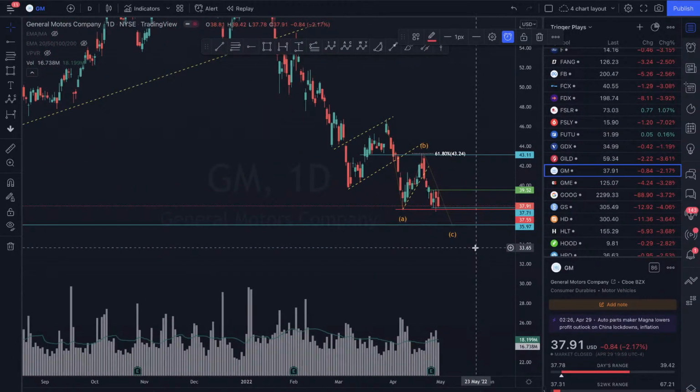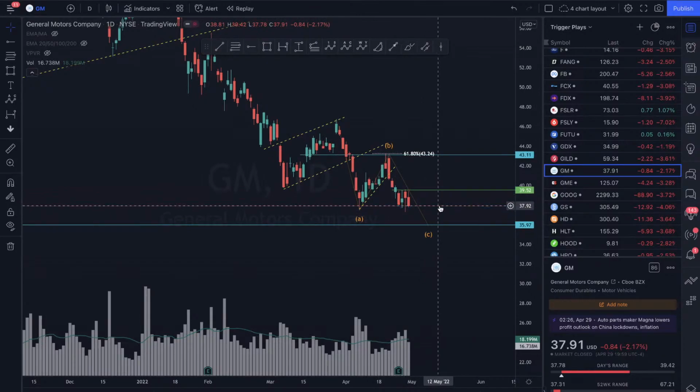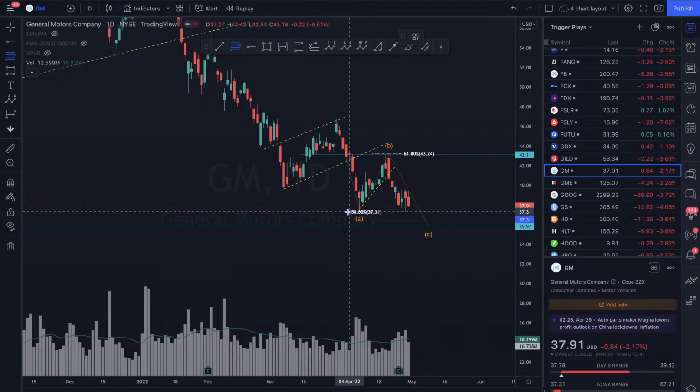Guys, look at this GM, how well it played out. GM, guys. We were expecting a pullback to the upside. We got it. We got some nice rejection, some retracements here. Now it's pulling back in this huge sideways range. So what's next for GM?